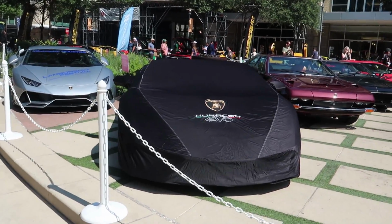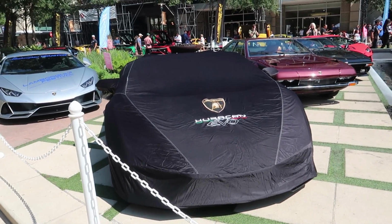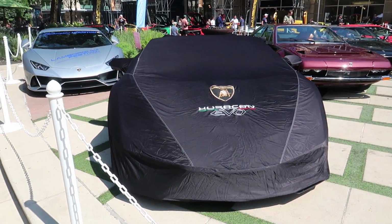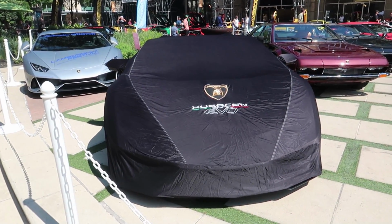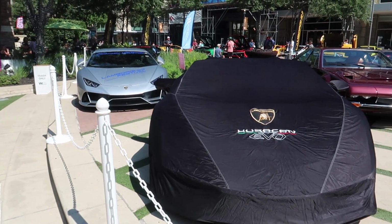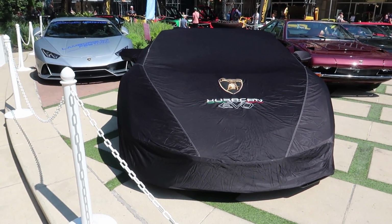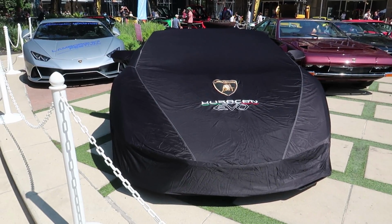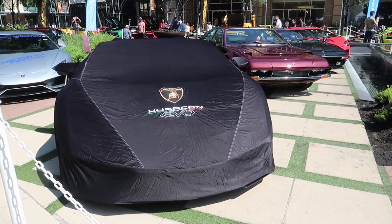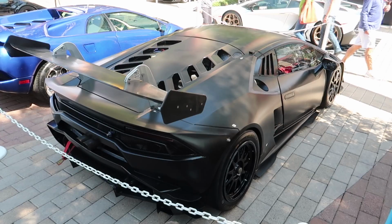We have a mystery car underneath this cover. The first year is the Centenario, last year was the SVJ, and this year, I wonder what's under it. I'm pretty sure it's the Huracan Evo Spider, which doesn't look much different than that Huracan Evo right there. So we may stick around to see it, we may not. We may go to the Lamborghini dealership tomorrow or the next week and see it for ourselves, but pretty sure that's what's under there.